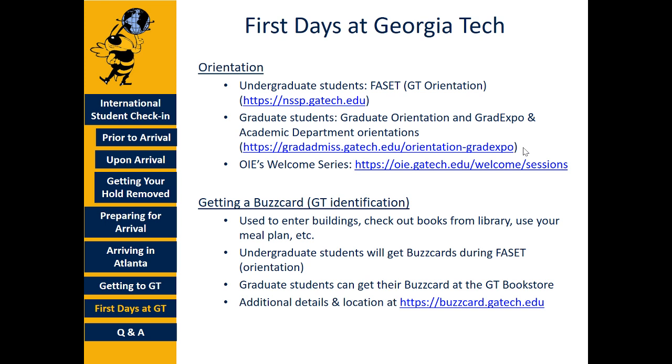Just a plug for our grad students, if you are coming to Georgia Tech and receiving a GRA, a graduate research assistant, or a graduate teaching assistant, also known as a GTA, you will be able to complete your grad hiring paperwork with OHR, Office of Human Resources, during the grad expo. Okay, all that information is on that website there. And then lastly, that is again the OIE Welcome Series that I just discussed in the previous slide.